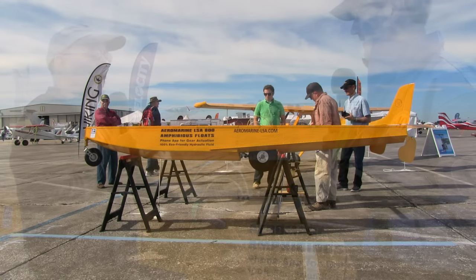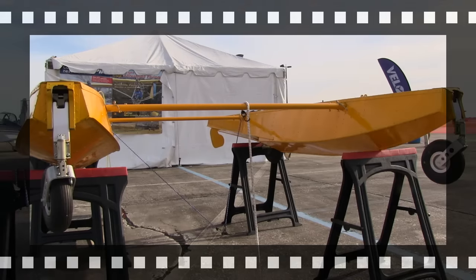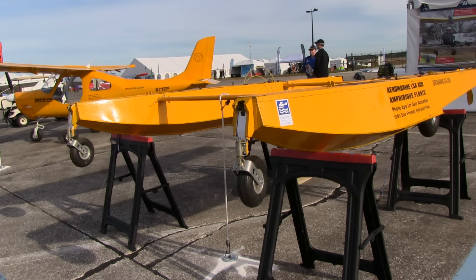And weight of the floats? Only 50 pounds each. 50 pounds. Yeah. This is amphibious floats, right. We got to remind people. Right. That is a very low number for this, and I gather from your model number here that this is the capacity it can float.